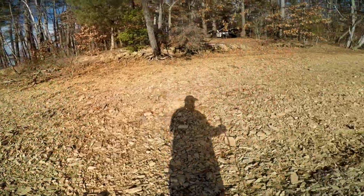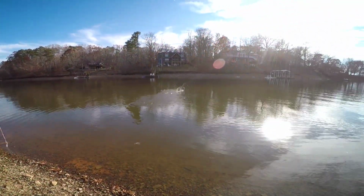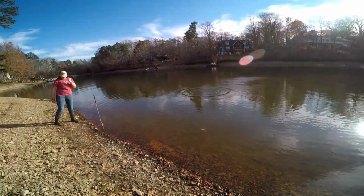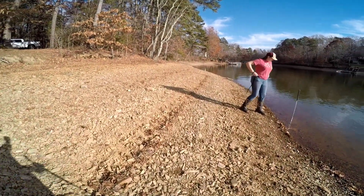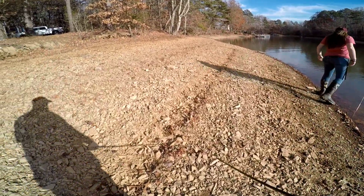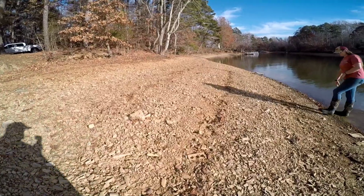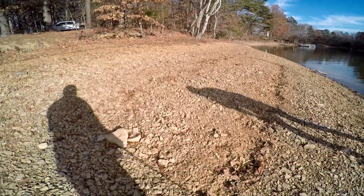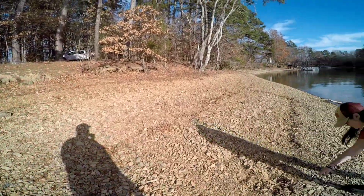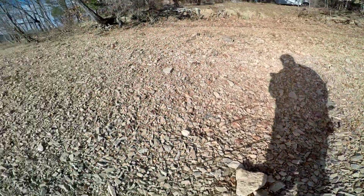Alright, we're at another part of the lake now. Sorry for all the racket. Of course, there's a lot of houses over here, so got people doing their Saturday chores, making all kinds of racket. You can't enjoy the peace and quiet anymore. Table saws and leaf blowers and all kinds of good stuff. So anyway, we're gonna look around here for a little bit and I think go grab some lunch.